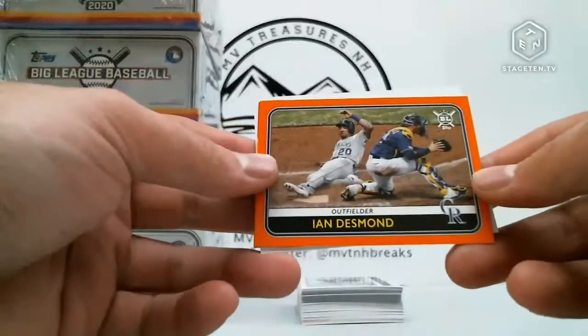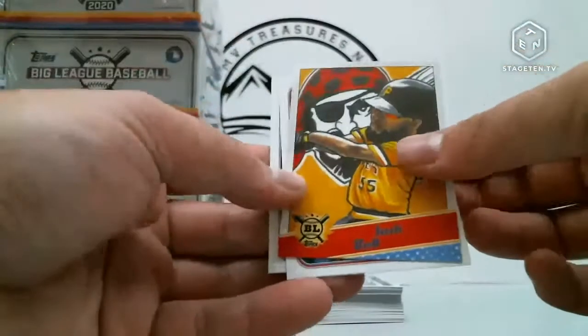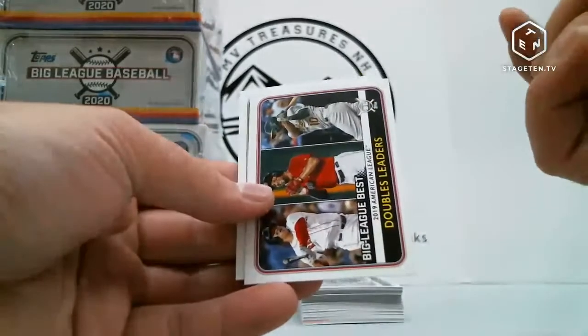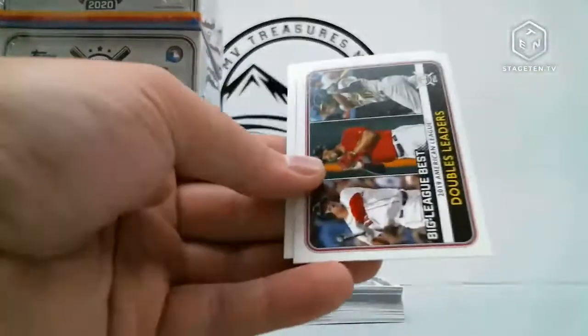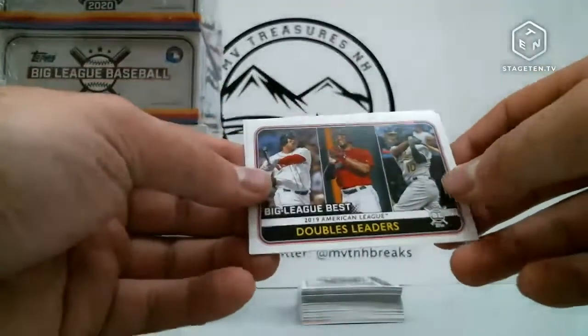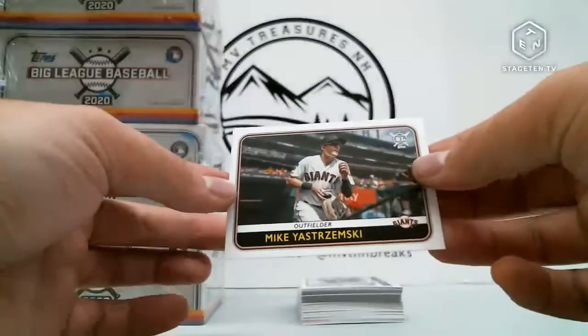Here's an orange, Ian Desmond for the Rockies. And a Josh Bell for the Pirates. Caricature production is what they call this. Doubles leader going to the Red Sox, Rafael Devers. And Mike Yastrzemski.